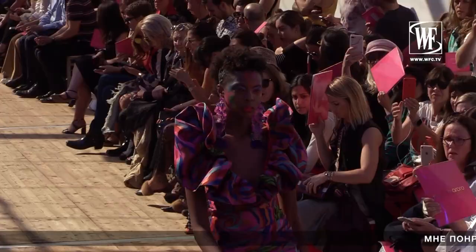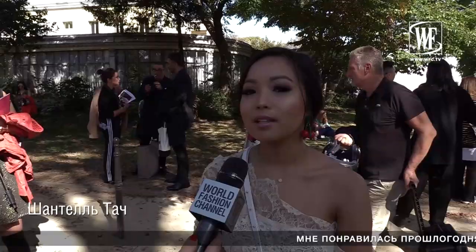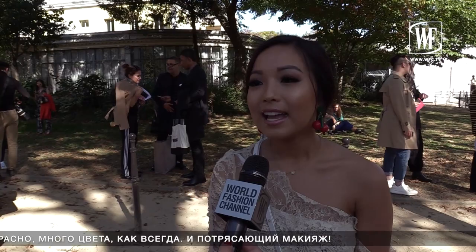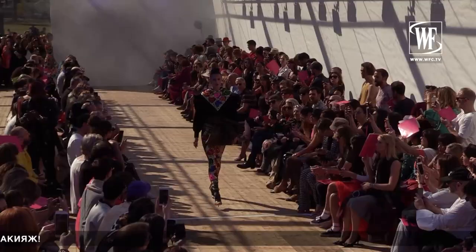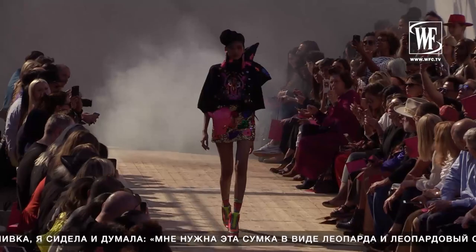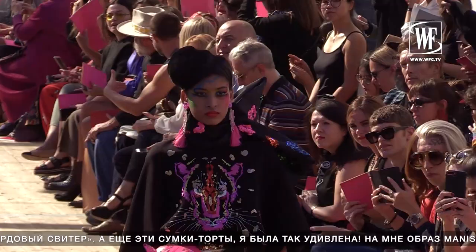I loved the collection last year. It was a lot of kimono-inspired looks, and this time it was so fun with all the metallics and color. Manish Arora is amazing. He always uses a bunch of color. And the makeup was insane. It was so cool. Amazing embroidery, so I was like, I need a Liverpool bag, I need a Liverpool sweater, and all those cakes. I was really surprised at how fresh and new, and wow, I love it.